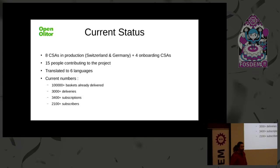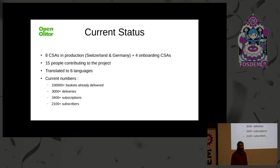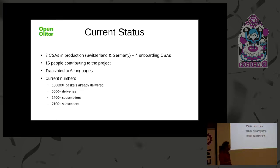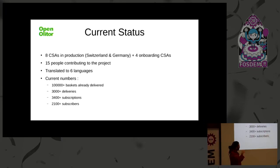So the current status: as I already mentioned, this project started a few years ago, and right now we have a few groups already running with it. We have 8 CSAs in production right now that are using it for their daily business. And then we have another 4 onboarding CSAs that are in the process of getting all the data imported and really getting to work only with the tool.